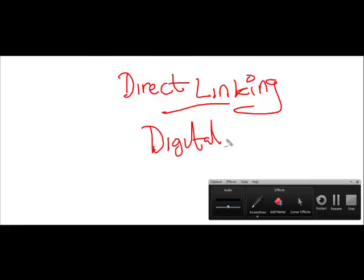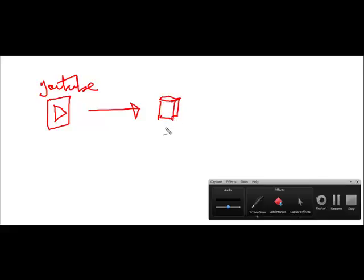Digital products. They're mainly ebooks, videos, anything digital, memberships. Let me clear the screen for you. So what we're going to be doing is sending traffic from YouTube, from the YouTube videos, directly through our affiliate link to an ebook or other digital products.